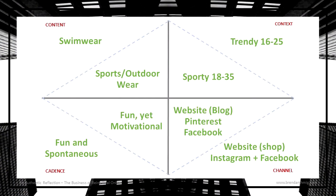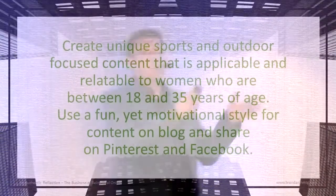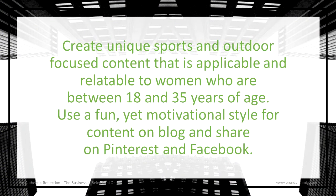She wants that to be fun and spontaneous, and she has a webshop. Obviously, that's where she wants to send her traffic, to people to buy. But to be motivational, she wants to send traffic more to her blog. This is what I would say to this lady: if you want your business to be a good reflection of your real life business online, then create unique sport and outdoor focused content that is applicable and relatable to women between 18 and 35 years of age. Use a fun yet motivational style for content and blog about it, and then share on Pinterest and Facebook.